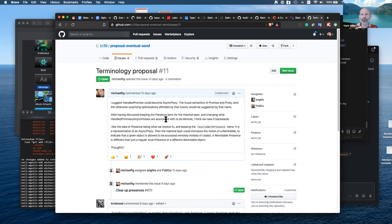So the remotable actual is not a remotable presence, obviously. And then the things I was calling remotes would just be remotable presences, which are the things that indicate that the actual remotable is elsewhere. Yes, that's correct. Interesting, okay.